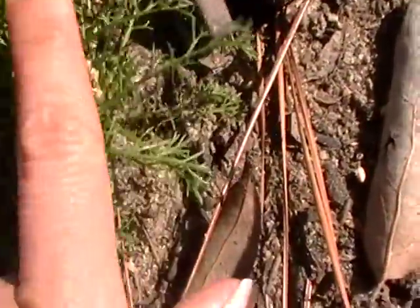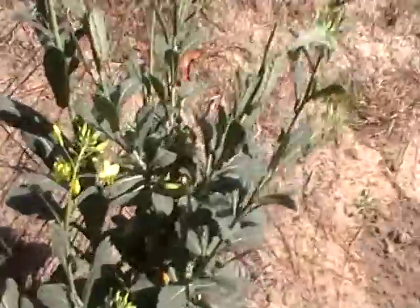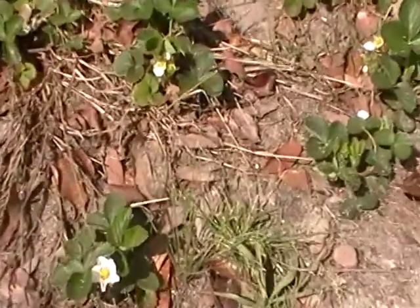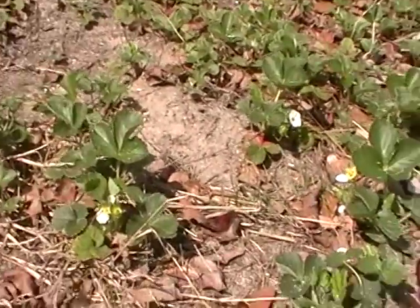Here's my lonely chamomile, Roman chamomile. The strawberry patch and the lettuce patch looks a lot better now that I did some cleaning of the leaves. But look at all of the blossoms. Just came up so quickly.